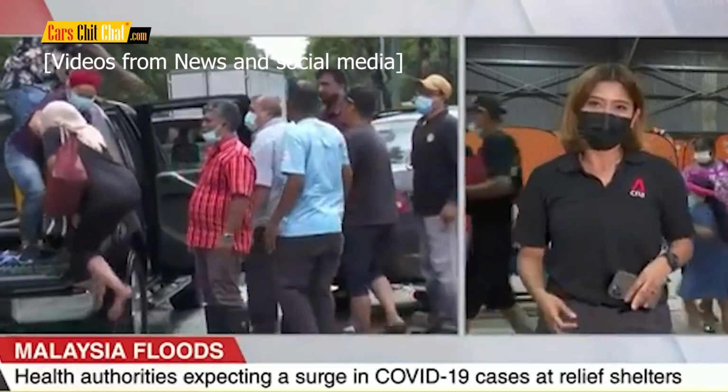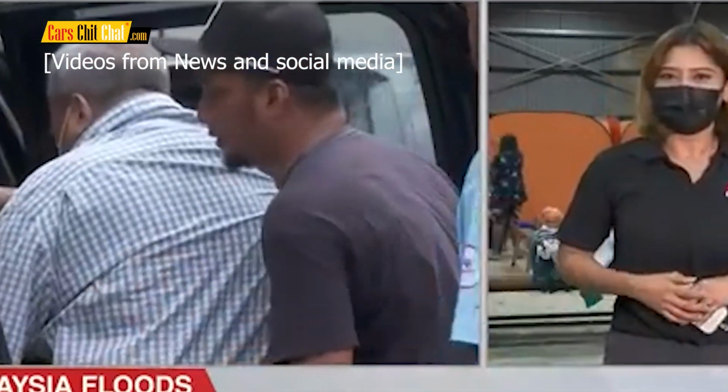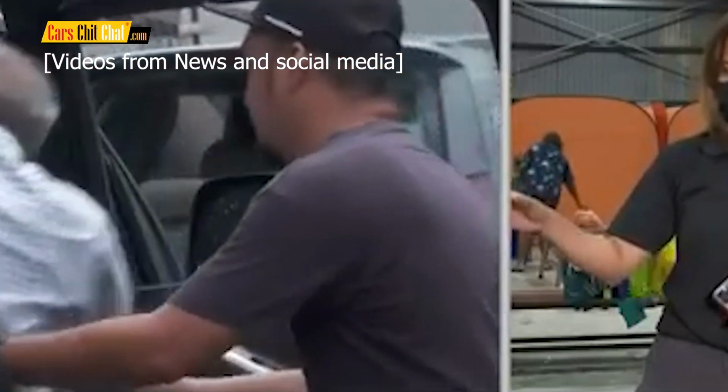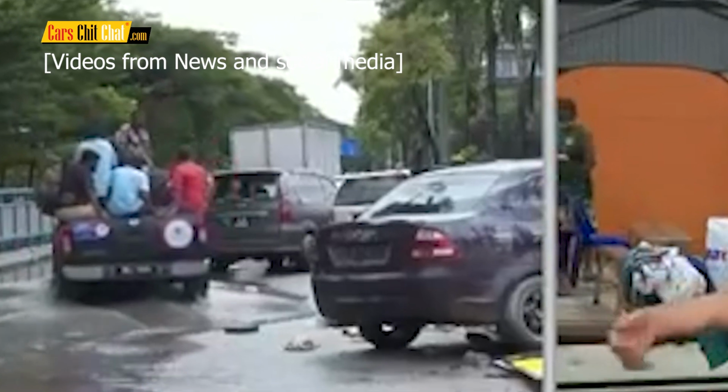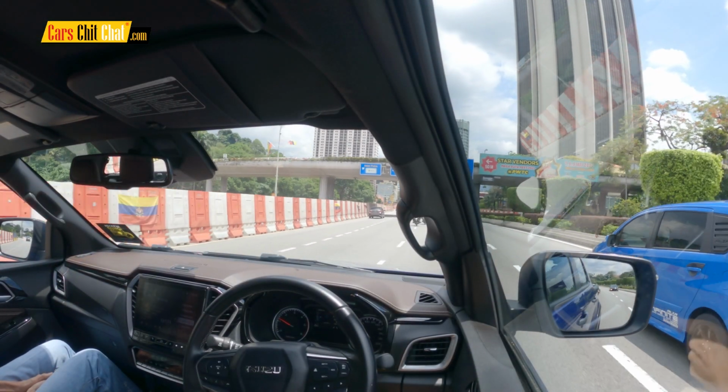Ever since a severe flood struck Malaysia in 2021, many people have been thinking of getting themselves a 4-wheel drive. If you're getting it as your second car, it would be perfectly fine. But what if it will be your only car and you'll be using it on a daily basis, especially in town? So we are here to find out.